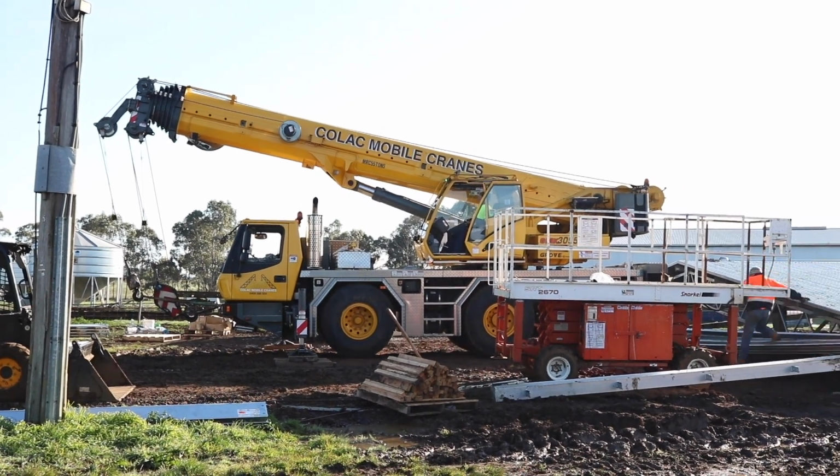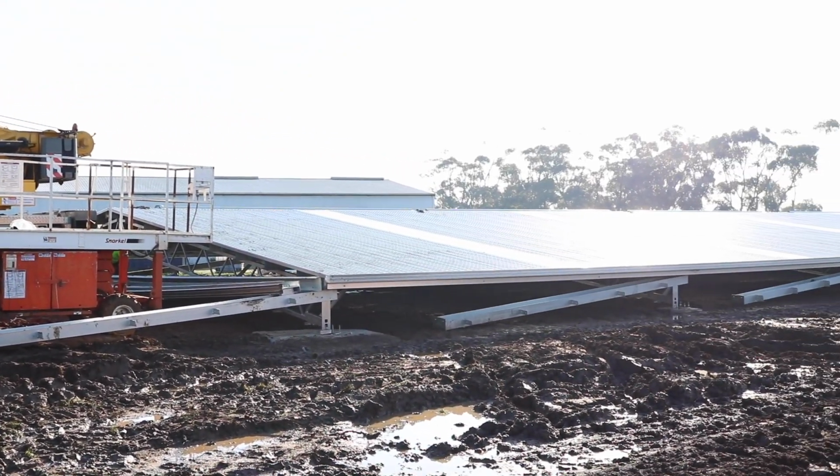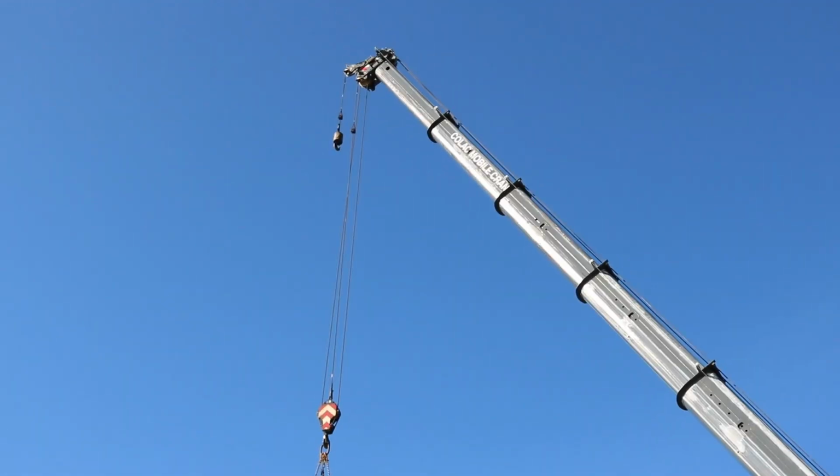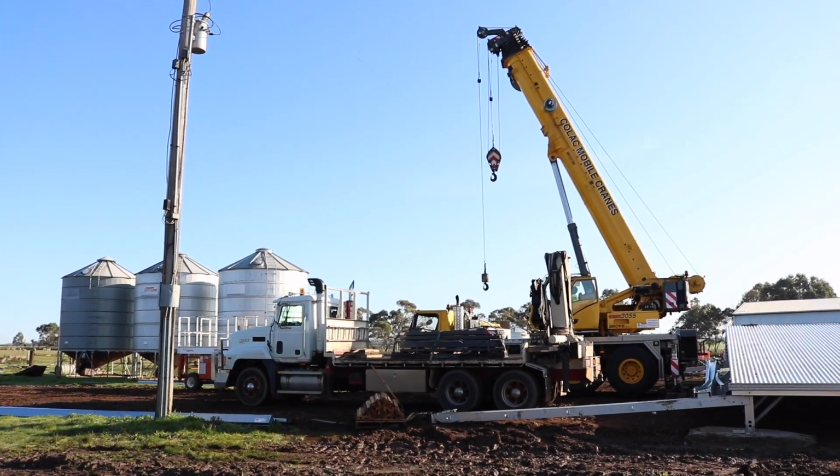Another asset of our business is the crane hire. We currently have cranes up to 55 tonne, and we're about to introduce a new 685 EFA into our mix, which will give us quite good reach in quite tight areas. Predominantly we service the southwest with crane hire.